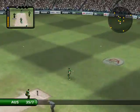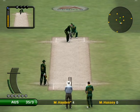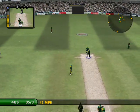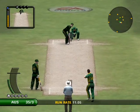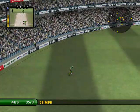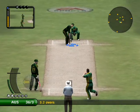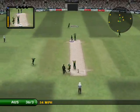Brilliant catch. Well, that's a lazy shot, you know. What a waste. There'll be bruises to show after this encounter, plenty of them. Just one run. Out! He got into a great position to take that catch.